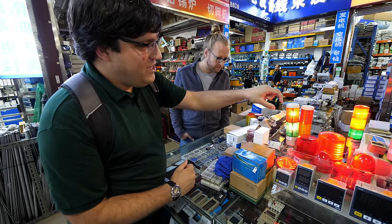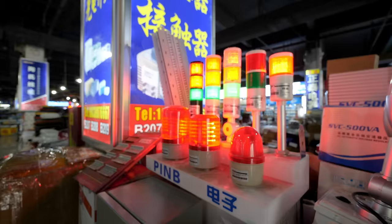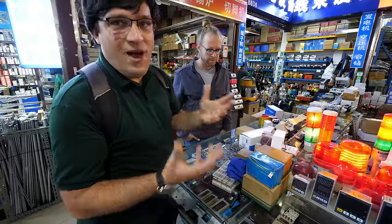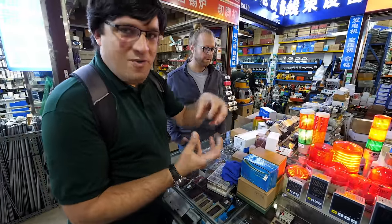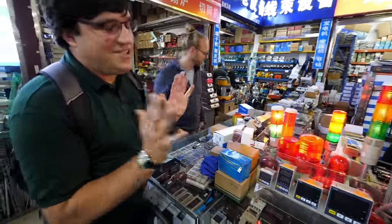It's all modular, so you can drop on whatever lights you want and then just put in a different length screw. Whether you want green, red, yellow, white, blue, you can put siren modules on them. So you can build whatever stack lights you want, and they're beautiful.